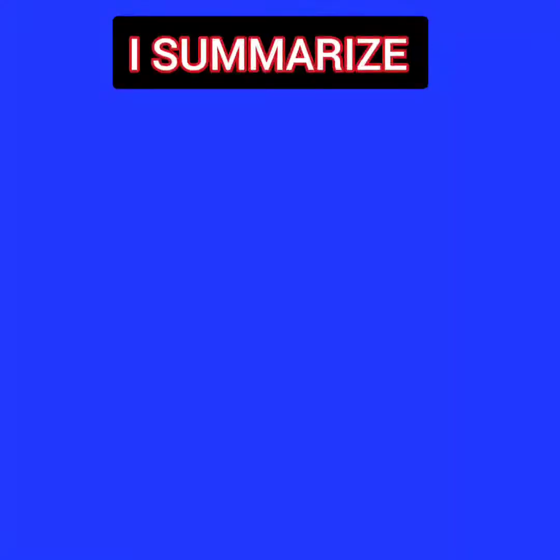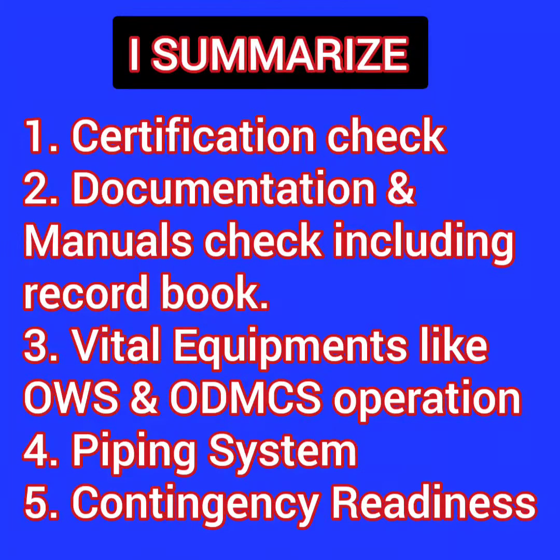With this, I summarize the video. The surveyor comes on board. He will first check the certificates. And then next will be documents, which include various manuals and record books. Then starting with the checking of vital equipment like ODMCS and the oily water separator. The next in line will be the actual pipelines connected to all these systems, including the crude oil washing system, the segregated ballast and cargo system, and finally the emergency preparation, which is your SOPEP and the SOPEP gear.